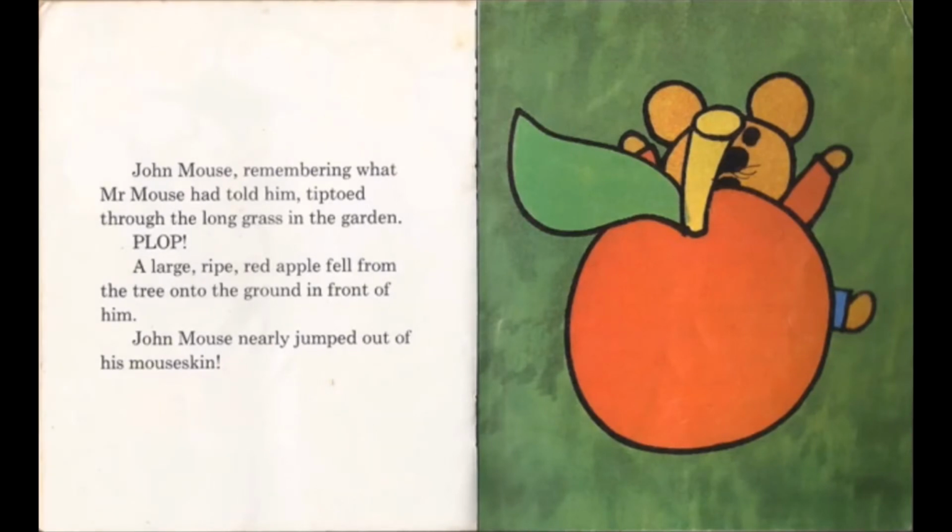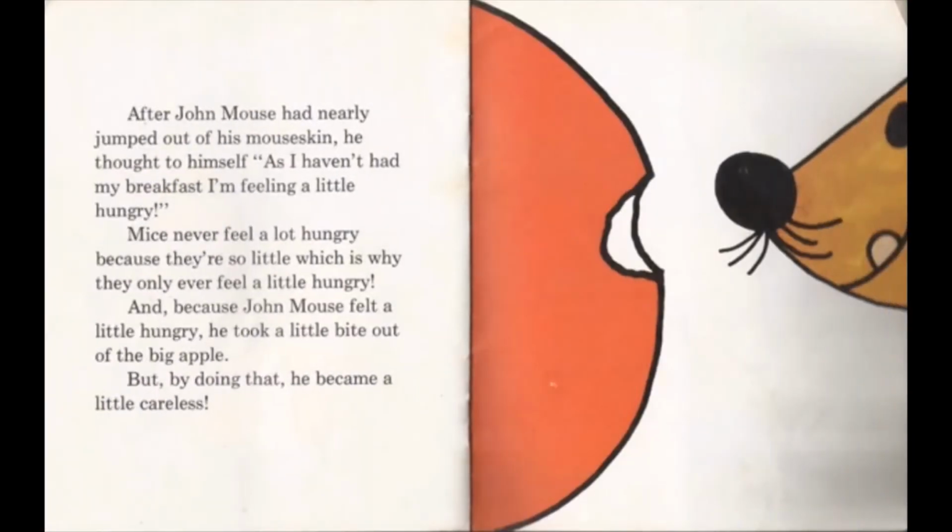John Mouse, remembering what Mr. Mouse had told him, tiptoed through the long grass in the garden. Plop! A large, ripe, red apple fell from the tree onto the ground in front of him. John Mouse nearly jumped out of his mouse skin. After that, he thought to himself, "As I haven't had my breakfast, I'm feeling a little hungry." Mice never feel a lot hungry because they're so little, which is why they only ever feel a little hungry.